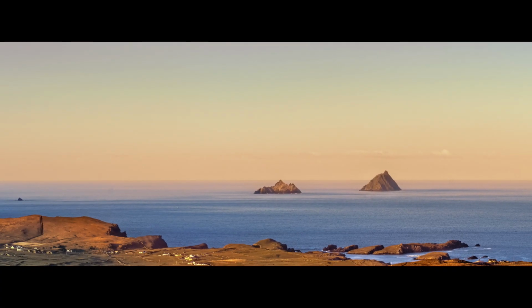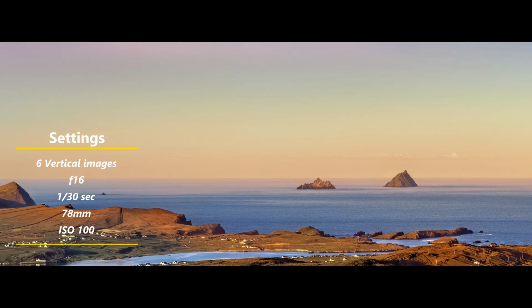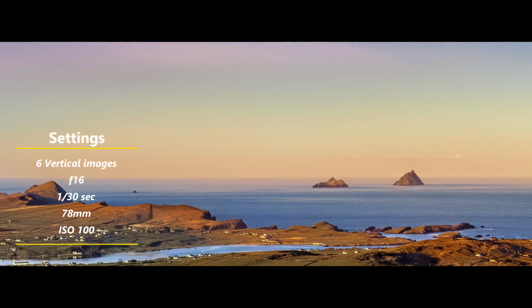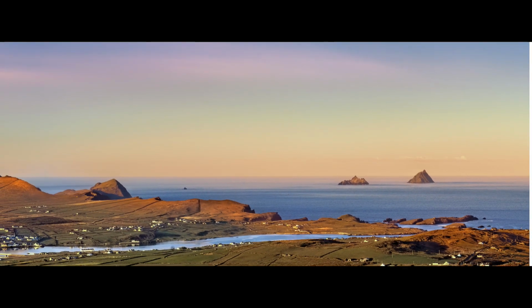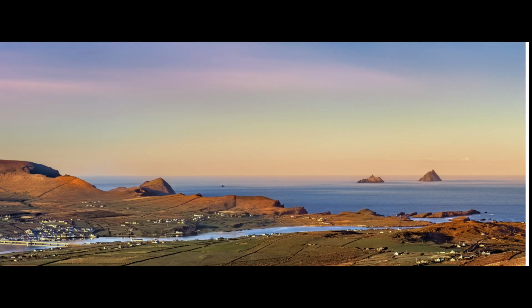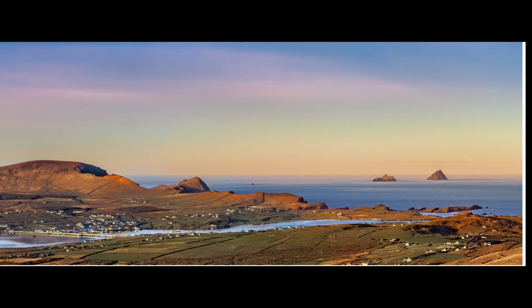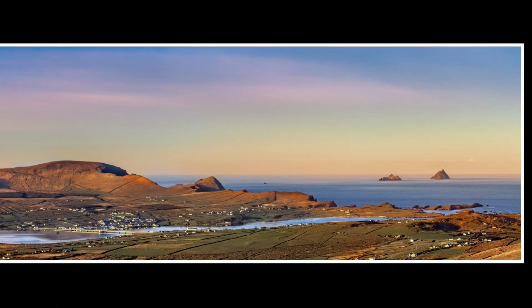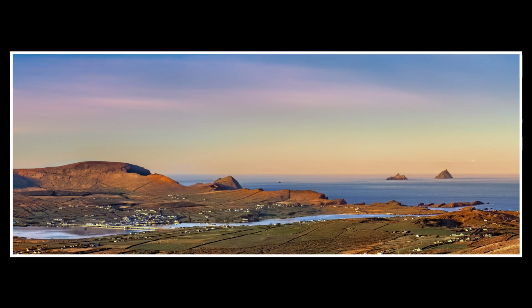So here it is, a 6-shot pano. Look, it's not a great shot. Sometimes these places look a lot better when you're there than when you actually take a photograph. And we've discussed many times that a great view is not obviously a great photograph, but there are some nice colours in it, and I particularly like the way the Skellig Islands balance the cliff top on the far side there. So some nice colours, but certainly not a banger.